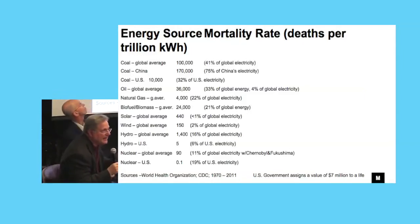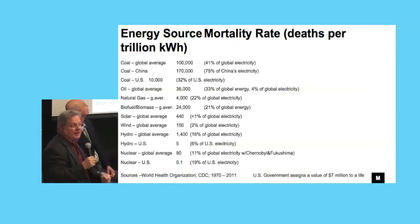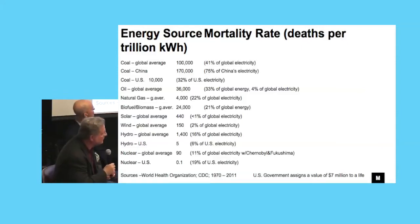Hydro, why is hydro so much better? FERC, the Federal Energy Regulatory Commission, they actually inspect dams, and they shut them down when they find a crack, like they did at Priest Rapids Dam a couple years ago. Other countries actually don't do that.